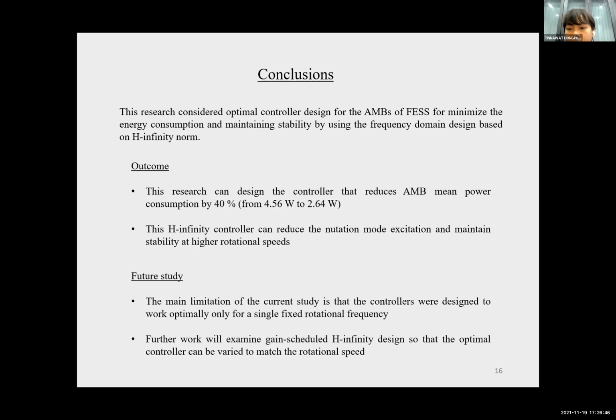In the current study, controllers were designed to work optimally only for a single fixed rotational frequency. Future work will examine gain scheduled H-infinity controller design so that the optimal control can be varied continuously to match the 5-DOF rotational speed.